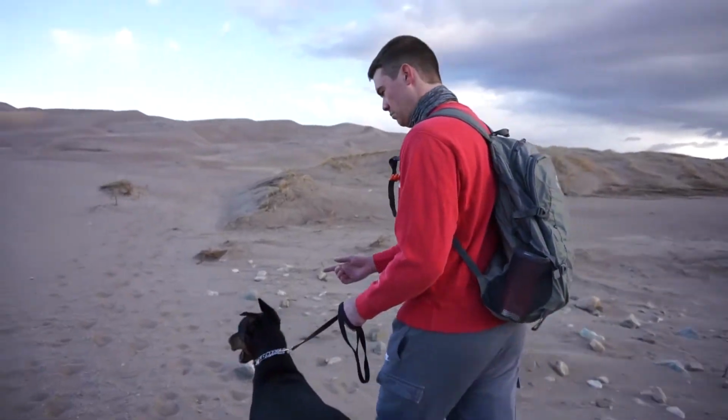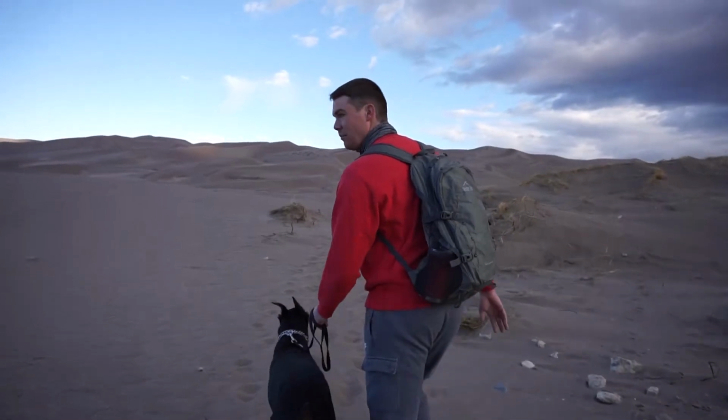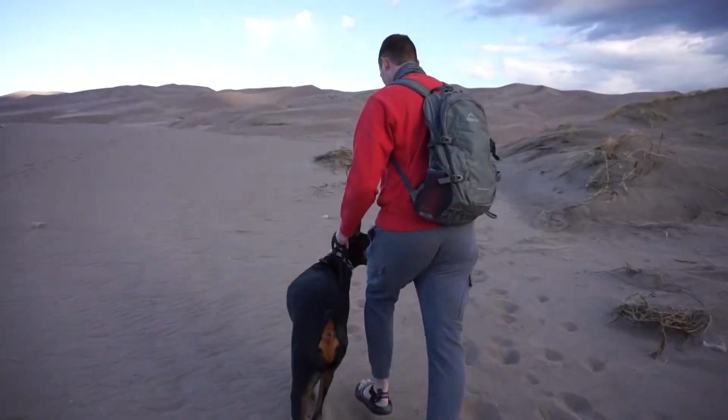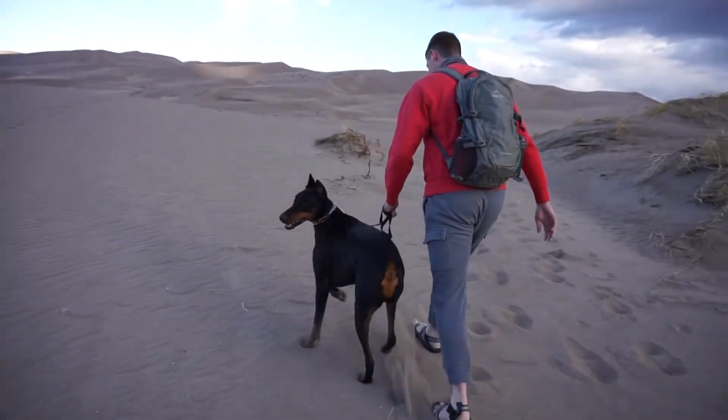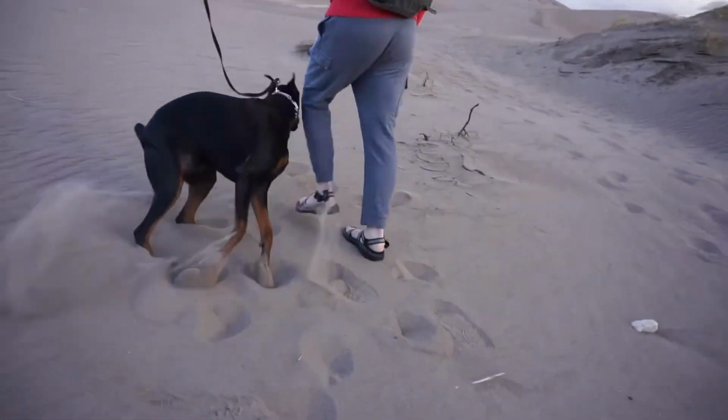Moose Man here is pumped, as you can tell. He's at the end of the leash, which doesn't happen very often. But he thinks we're at the beach, so he thinks he's gonna get to go play in the water. Moosey! Oh my goodness, get going.